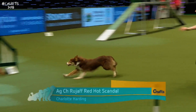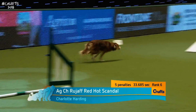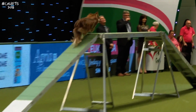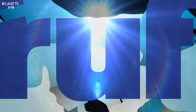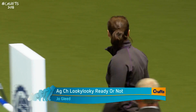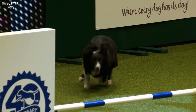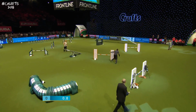It's just some dogs are just so deceptive, and Charlotte's a very smooth handler. Just mistimed it. That's nothing else you can say. 6th place as things stand. Last dog then, Joe Gleed and Scooter, 4 years of age, 2nd year at Crufts.